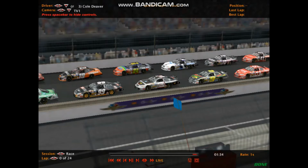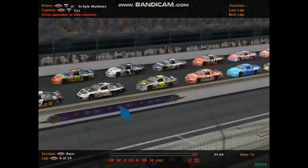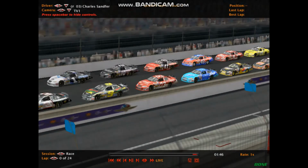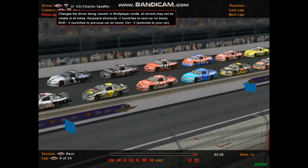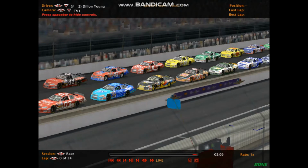Third row has the brothers Dever. Cole in number 3, the winner at New Hampshire, and Tyler in number 24. Next row has number 9, two-time winner this season, Kyle Matthews, and number 1, Trent Dunham on the outside. Pontiac and Chevrolet. Going to row number 5, it's Charles Sanford, number 03, in the Vanilla Coke Chevy, and Joshua Osborne in car number 10, who starts in 10th position on the outside. Going to the next row, it's car number 17, Jesse Turner in the Zest Soap Ford. He won at California. Beside him, number 41, Taylor Gertis is on the outside.